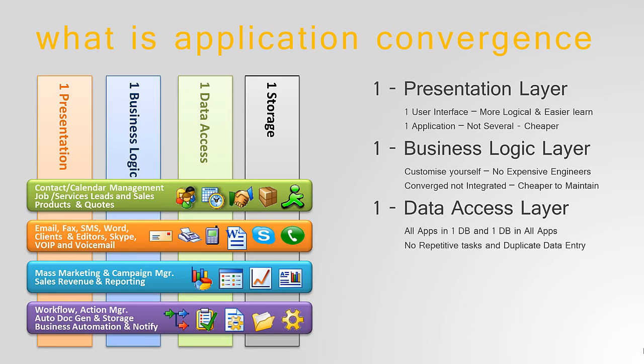One data access layer, all applications in one database and one database in all applications. No need for mundane repetitive tasks and duplicate data entry. One storage layer, one database instead of several, one server instead of several. No silos of chaos.